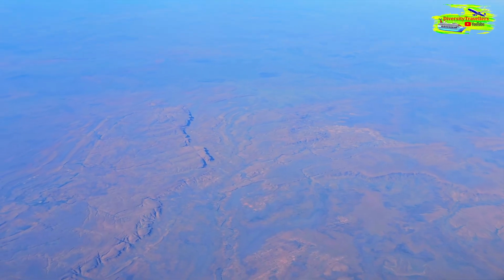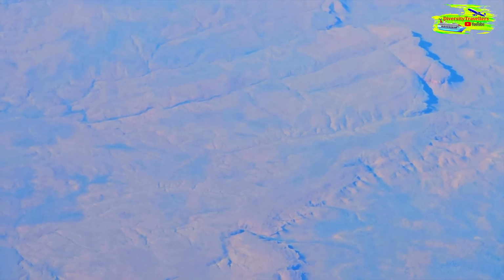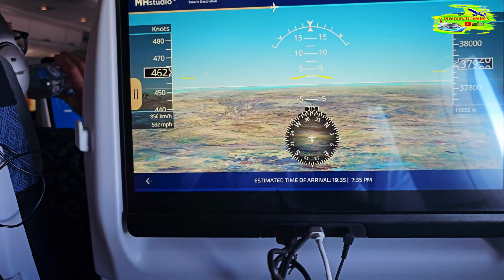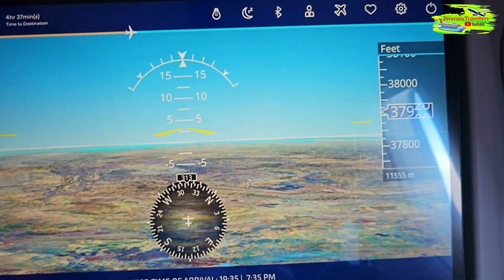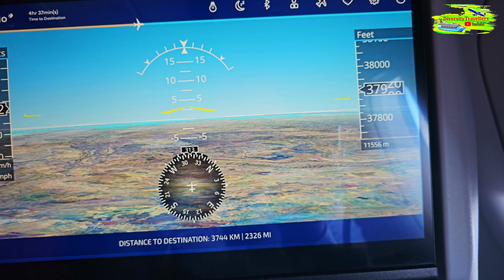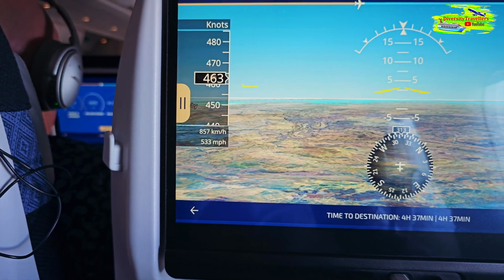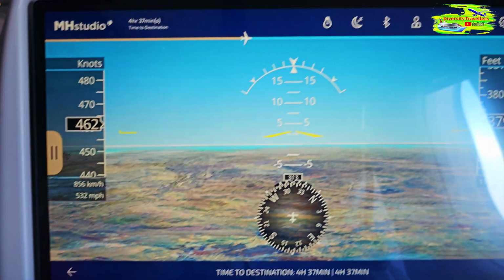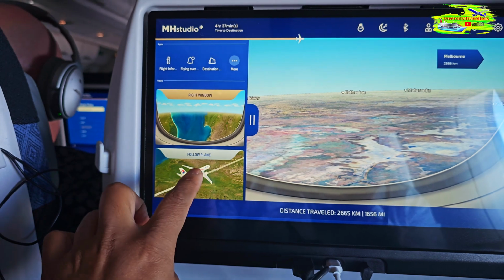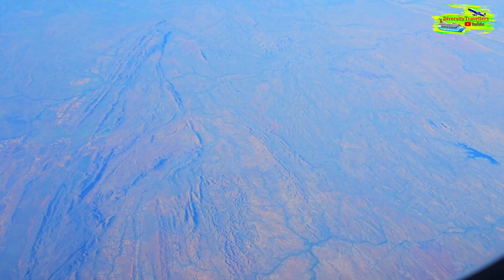The pictures, this is just heavenly. Whenever we fly over Australia, it feels like we are flying over Mars. It's so different. Let me show you the cockpit view. We are 37,920 feet above sea level, 11,556 meters, and our speed is 857 kilometers per hour. This is the right window as we are watching this, and if I follow the plane path, this is what we are enjoying so far.